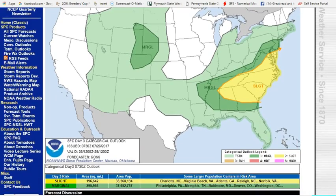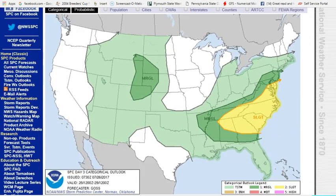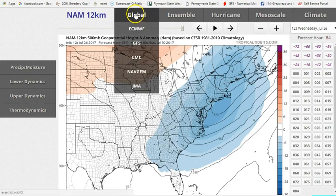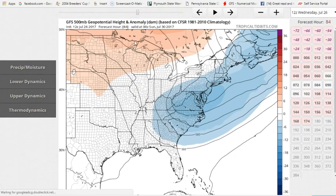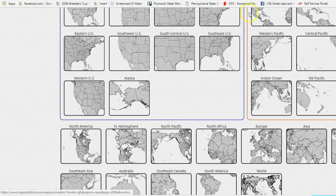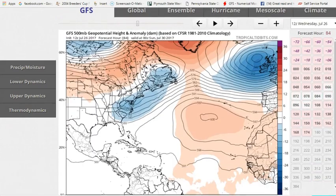Quick check of the tropics, where there is a system that has moved off the African coast, which the GFS does a little bit with, but not very much. I'll go to the North Atlantic region here, and we can follow it along.